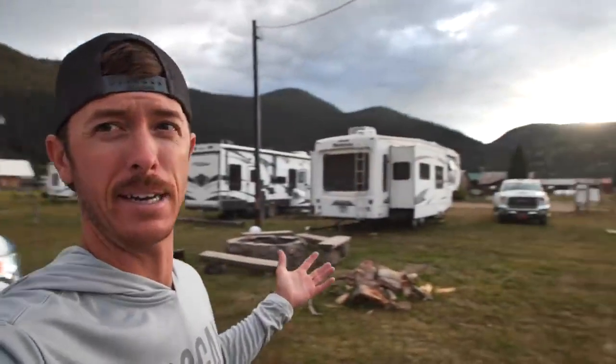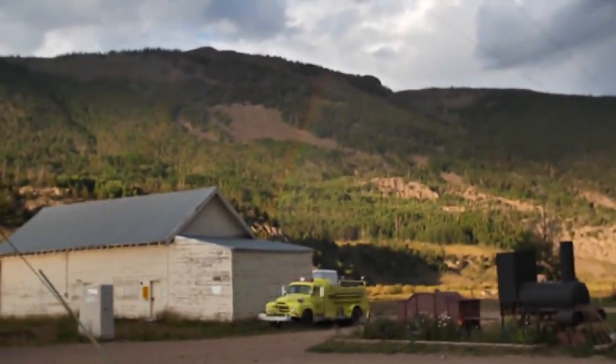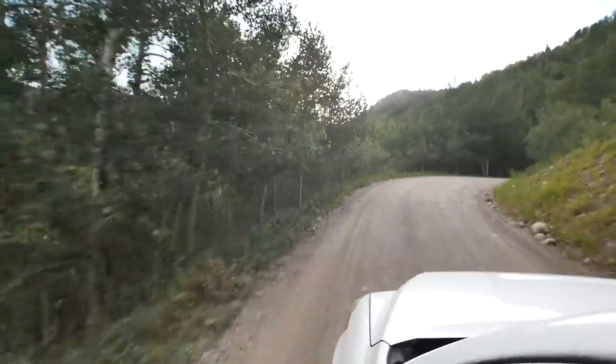Stopped in this tiny little town. I don't even know what it's called, but this little place right here had ice, and there's just some RVs and a couple of cabins, and it's by a river. It's down in the valley. There's a rainbow right there. Look at it. It's glorious. Anyways, we should be set now for a couple of days on food, ice, and everything. Now we just gotta get back to camp. And if these roads are windy, it's gonna take me a long, long time to get back there. I'm probably gonna be cooking up in the dark tonight.